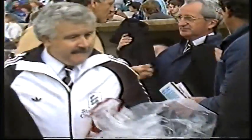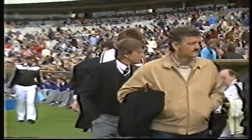coach's box there. It appears to be his right eye. Let's hope that it's not too serious. But at the half-time break here at Football Park, Sturt still leads 8-7 to Port Adelaide 5-4.